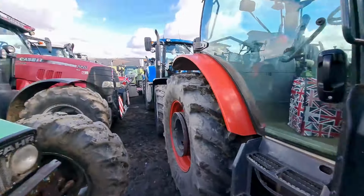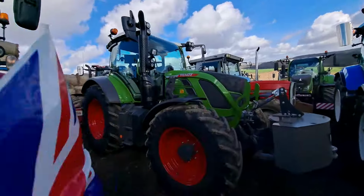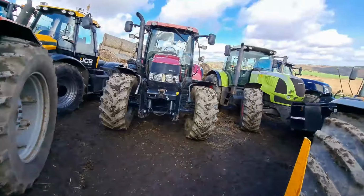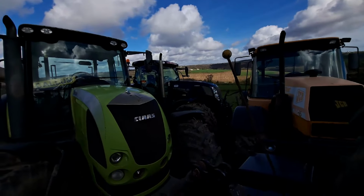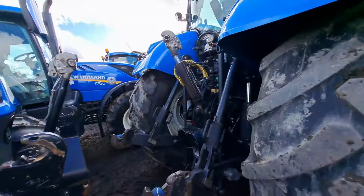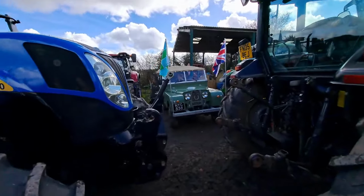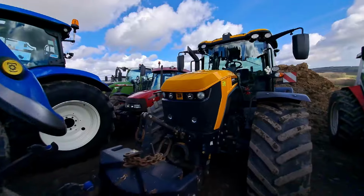It's like a tractor maze here. Going right down the bottom. Big vent here. 3095 Fergie. Another vent. Right down the bottom. You've got a video of now because you never get to see them when they're actually on the run, because you're driving. I'm not going to get through there. Little Deere at the back. Massey. Another big Fastrac. Case over there.